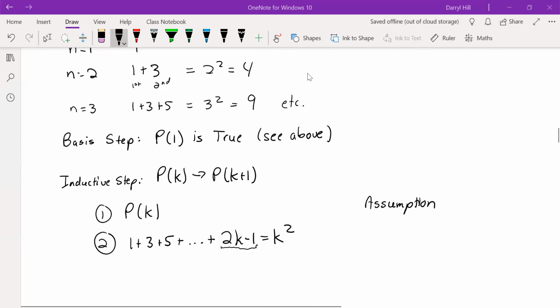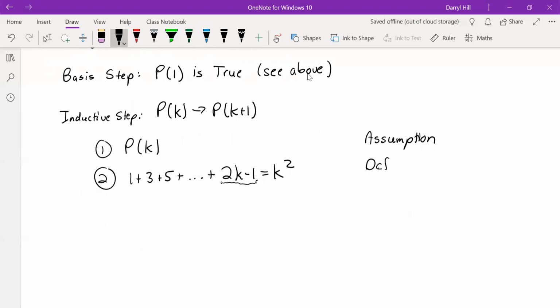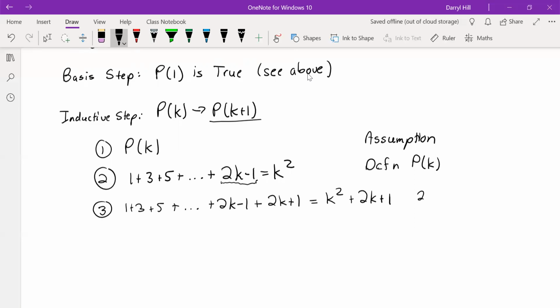Okay. So this is the definition of P of k. Any other questions before I move on here? Okay, and then similar to the last proof we did, we can just add the next term. So we want to prove P of k plus 1. We can add the next odd term, which is 2k plus 1, and that's equal to k squared plus 2k plus 1. So what we're doing is taking our assumption and adding 2k plus 1 to both sides.